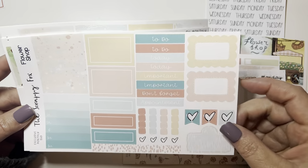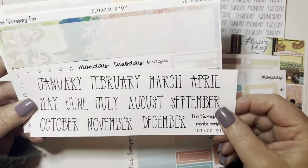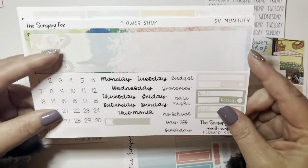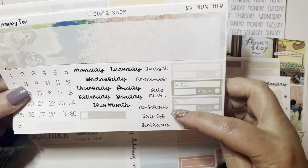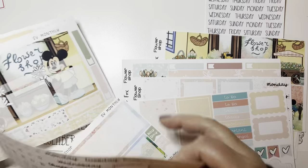Some more functional boxes. These are for the months, for the monthly. So you can use the months on your monthly, which I'll show you here in a bit. Same thing, you get your days of the week, some more date dots, your budget, groceries, no school, bill dues. And then this is your monthly.